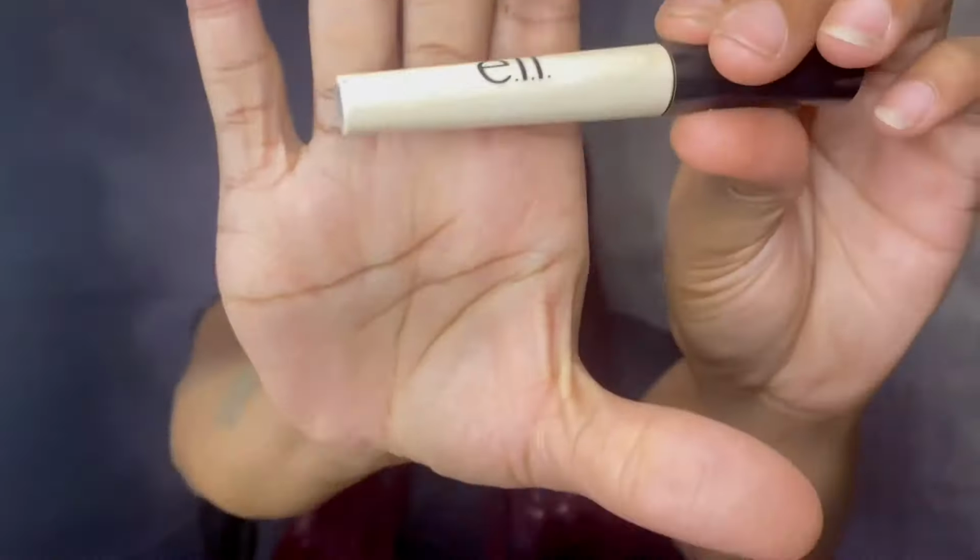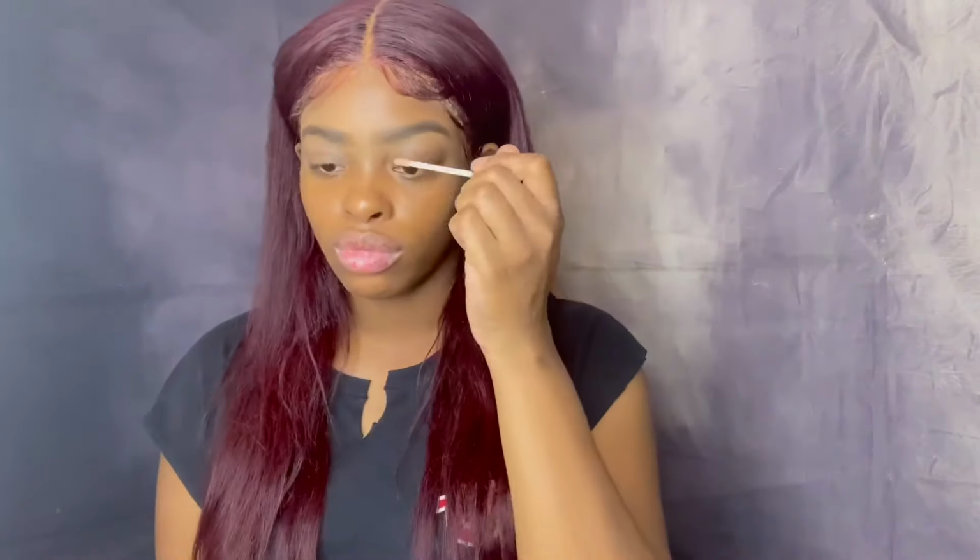Next, I'm about to go in with my e.l.f. Eyeshadow Primer in the color Sheer. And I actually did 2 coats of this. I've noticed when I use 2 layers that my eyeshadows really pop. So, yeah.